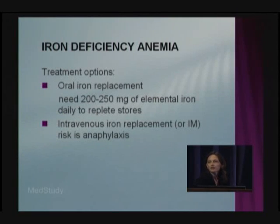How do you treat somebody with iron deficiency? Well, you need to figure out why they're iron deficient and try to fix that. And then you need to replace their iron. We use oral iron replacement when at all possible. Usually we like to have somewhere around 200 milligrams of elemental iron a day to build up their stores. And remember, when you prescribe that iron, ferrous sulfate 325 is what we're all used to writing. That's about 65 milligrams of elemental iron per tablet. So that's why we usually give 3 a day. It's because that gets you close to 200.